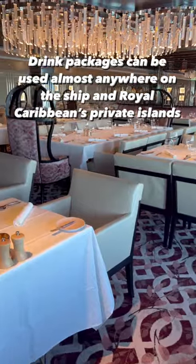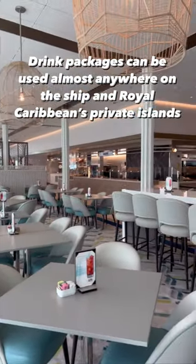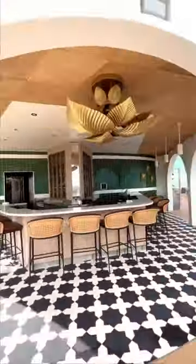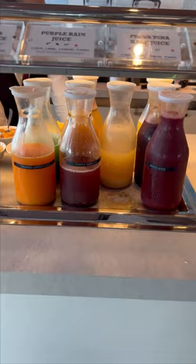Drink packages can be used almost anywhere on the ship, including bars, lounges, and restaurants, and at Royal Caribbean's private islands at Perfect Day at Coco Cay and Labadee. All guests of legal drinking age in the same stateroom must purchase the same drink package. Teens, pregnant guests, and medical exemptions must get the zero-proof drink package.